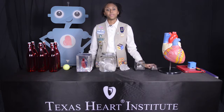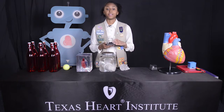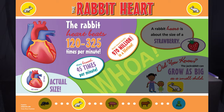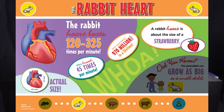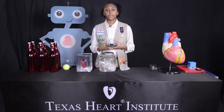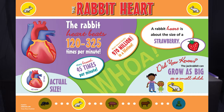The rabbit heart beats on average almost 970 million times in their lifetime. A rabbit lives from 8 to 10 years. A rabbit takes 45 breaths per minute, and their heart beats between 120 to 325 times per minute, and because of this, they can die of shock. In fact, if you spook a rabbit, they are likely to be frightened to death. Did you know that the jackrabbit can grow as big as a small child?